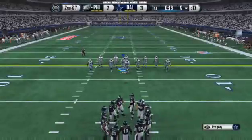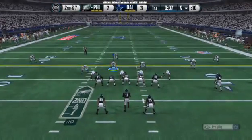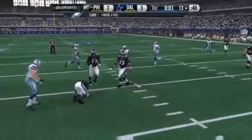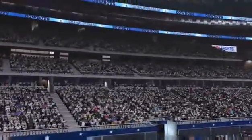It's now second down. Big set here for the defense, lining up in the 4-6. Middle. Gets about 4 yards that time. Not a whole lot of scoring here as we welcome you back to the action.